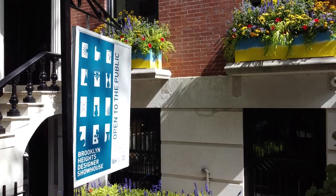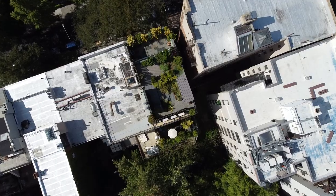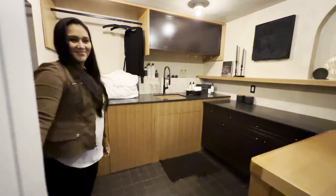Here we are at 145 Columbia Heights, the third Brooklyn Heights Designer Showhouse. We have 17 fantastic Brooklyn-based or Brooklyn vibe designers, as we like to say, participating in this year's showhouse.